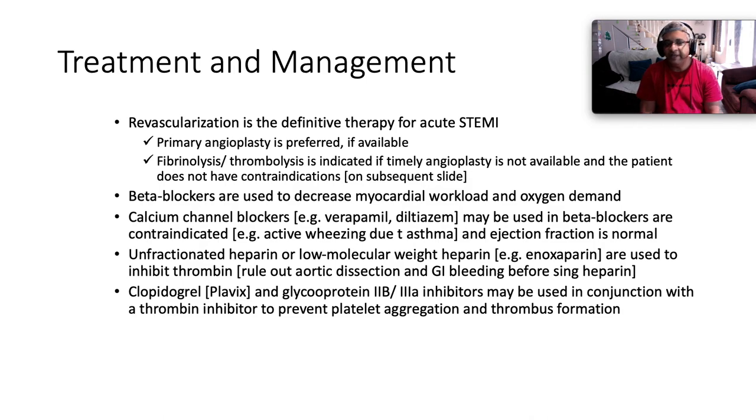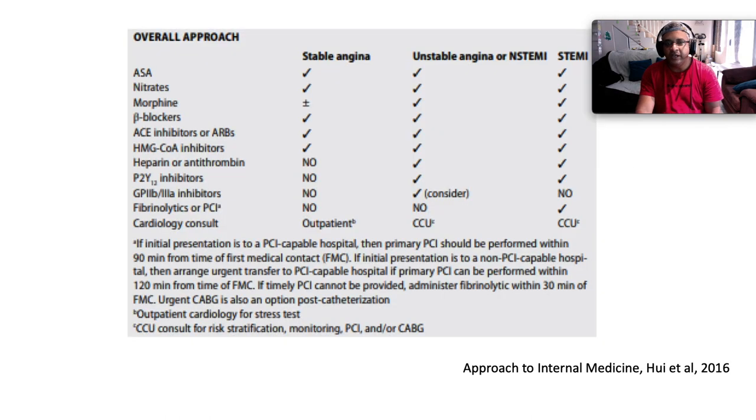Now, unfractionated heparin or low molecular weight heparin, more efficiently termed enoxaparin sodium, are used to inhibit thrombin. But you remember, you gotta be sure that you're not dealing with an aortic dissection or a GI bleed before you bring heparin on board, right? And then we spoke about clopidogrel, which is Plavix, and the glycoprotein 2b3a inhibitors may be used in conjunction with the thrombin inhibitor to prevent platelet aggregation and thrombus formation, right?